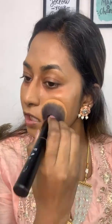Oily skin primer. The one that I showed you, the L'Oreal one, is amazing for oily skin. It really controls the oil and makes your makeup last longer on oily skin. Check it out.